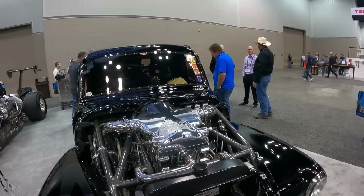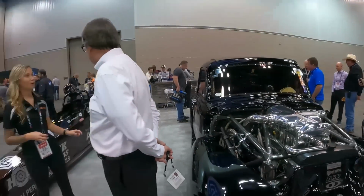1,500 horsepower, about 65 pounds of boost. I wish we were allowed to start these things in here.